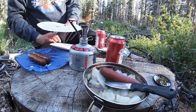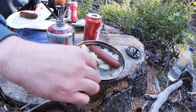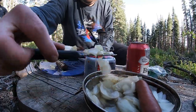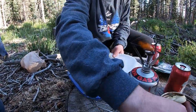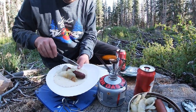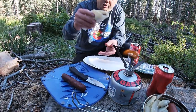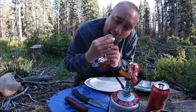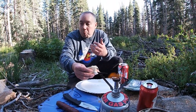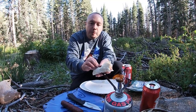Throw one on there. My dear sweet Vidalia, how I love thee. We got a nice browned one. That's it. Cheers. Delicious, man. Some chips.